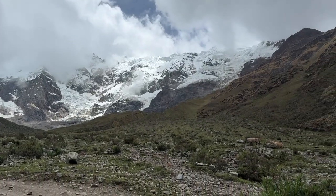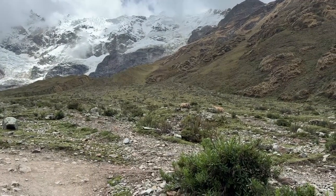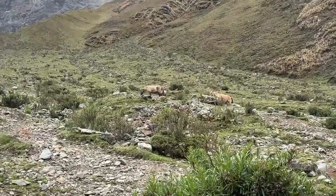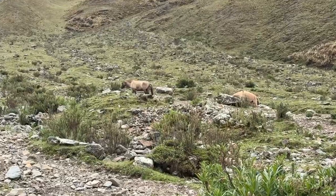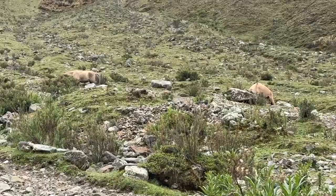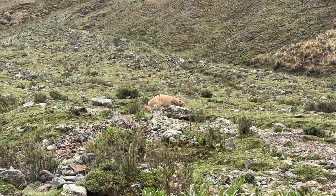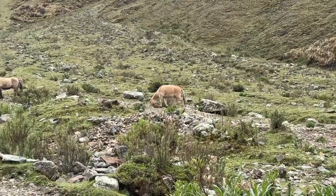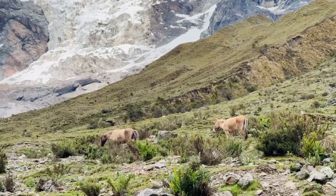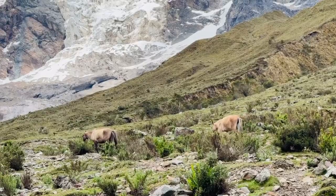With this, our journey at Humantay Lake comes to an end. We took countless beautiful photos, felt the fresh mountain air, and stood in awe of the massive glacial mountains that surround this sacred place. The lake was glowing in its iconic bright turquoise color, a view that truly feels unreal in person. The striking color of the lake changes depending on the weather and season.